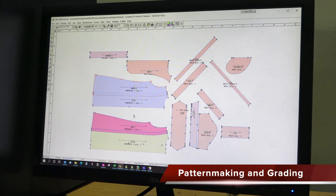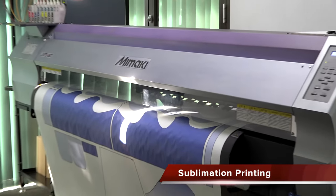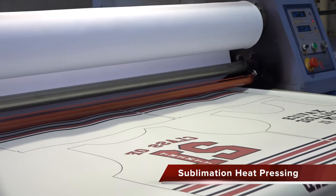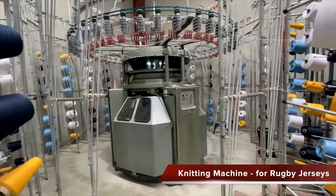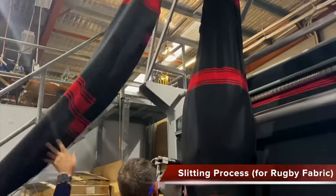We also have our own pattern making and grading services, plus total sublimation capabilities, including printing, pressing, and automatic cutting. We also knit our rugby jersey fabric in Australia, which helps with lead times and quality.